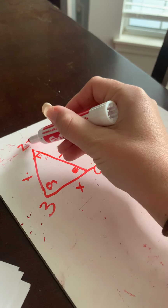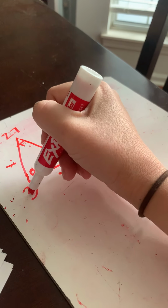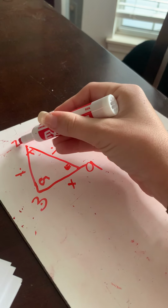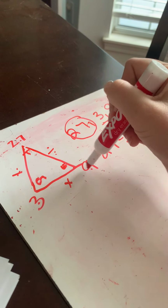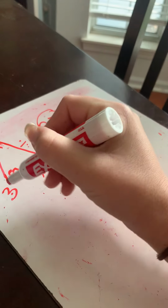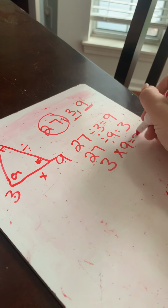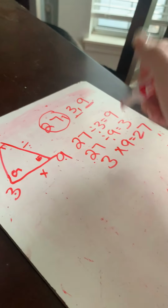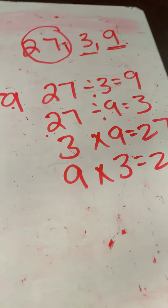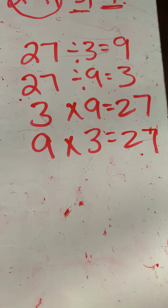So different equations I could come up with: 27 divided by 3 will give me 9. 27 divided by 9 will give me 3. 3 times 9 is 27. 9 times 3 is 27. So there are my four equations, my fact families, that I could have come up with using my GET triangle.